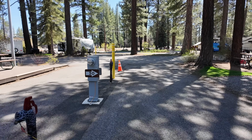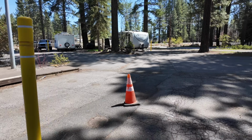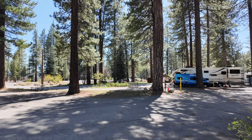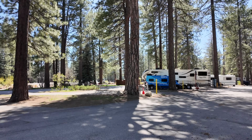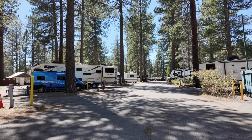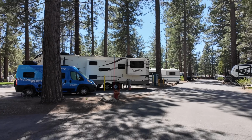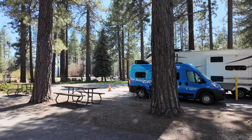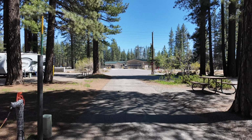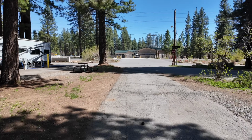Everything is asphalted, so it's great. This is one of the premier sites up here that I was talking about. And this is a site that we looked at, but somebody's coming in before. This is site 12. It's probably one of your longer setup pull-through sites right here at the stop sign as you come into the park. And there is plenty of room for an oversized RV setup.